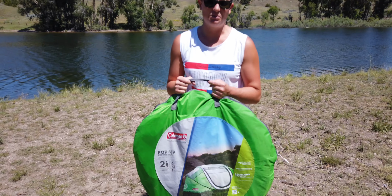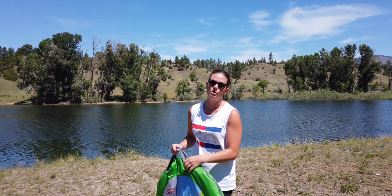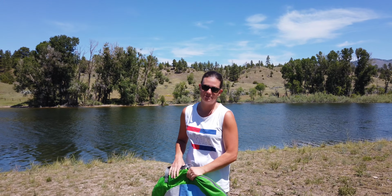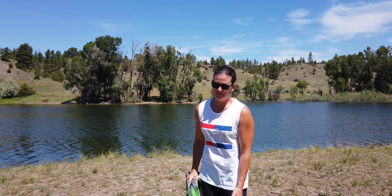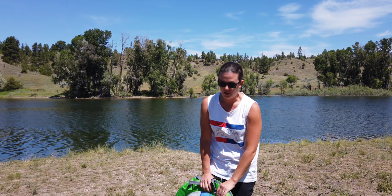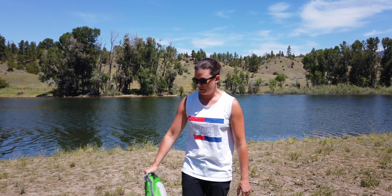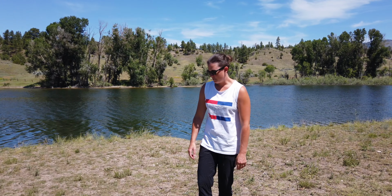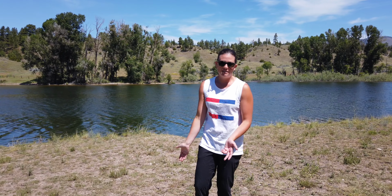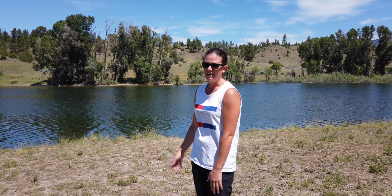This is as small as this will get, so it's not great for things like backpacking and walking to faraway campsites, but it is awesome for car camping because you can just throw it in the trunk and then pack all your stuff on top of it even. We keep it in the storage under our bed in our RV, so it's really out of the way. We just throw it in there, put all our stuff on top of it, and then when people come to visit us that want to have their own space, we just pop it up and they have a tent.